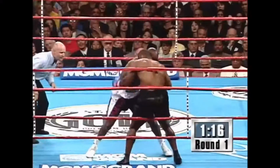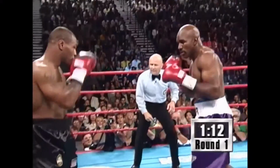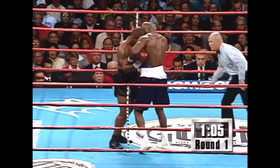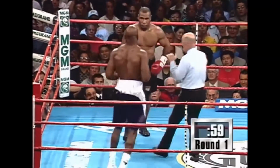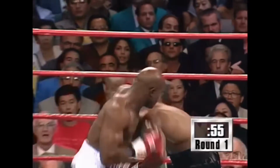Left hooks by Evander Holyfield. Holyfield measuring Tyson out now with the left jab, looking to set up the right. There it is. Evander Holyfield's trying to employ that strategy too, Steve. He's trying to push Mike back, starting it right now, setting the tone. Come on. One step back. Come on, hit. Under a minute remaining in the opening round.